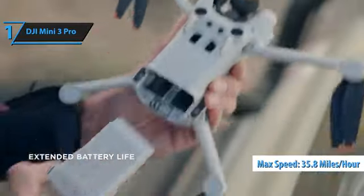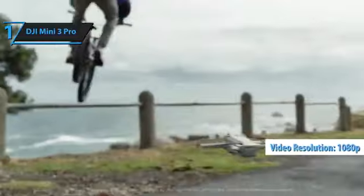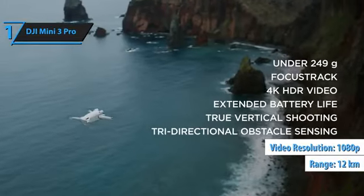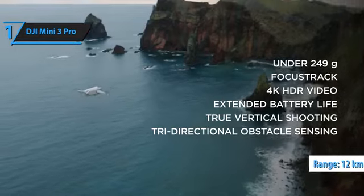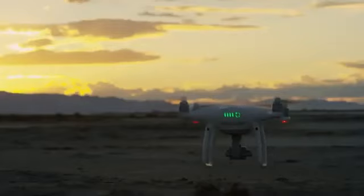The Mini 3 Pro utilizes DJI's OcuSync transmission system, enhancing the live video resolution to 1080p and offering a range of 12 kilometers, 2 kilometers more than its predecessor. Overall, this model delivers top-level performance at an unbeatable price-quality ratio. You wanted the best, you got it.